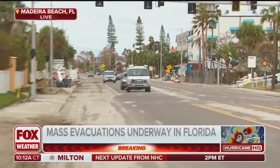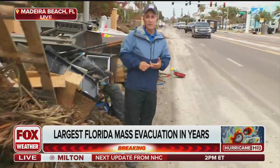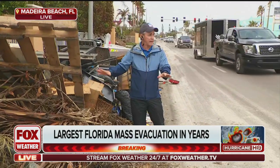What they're trying to do is get this out of the way, because we've got another big surge due in here on Wednesday night. 8 to 12 feet here. That's the forecast right now. That could go up. And we also have the wind. So we've got all this debris that can float around and get picked up by the wind, and they're trying to clean it up as best they can.